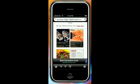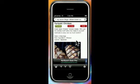I particularly like this recipe, the teriyaki chicken. You see it's on my favorites list already. I can remove it from my favorites list just by toggling that button on and off.